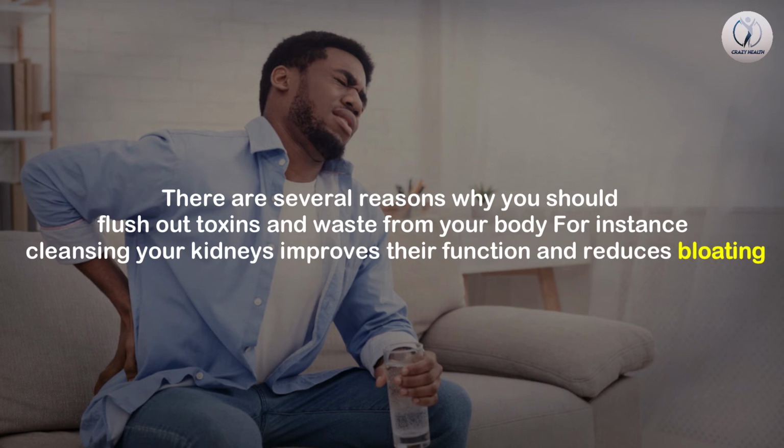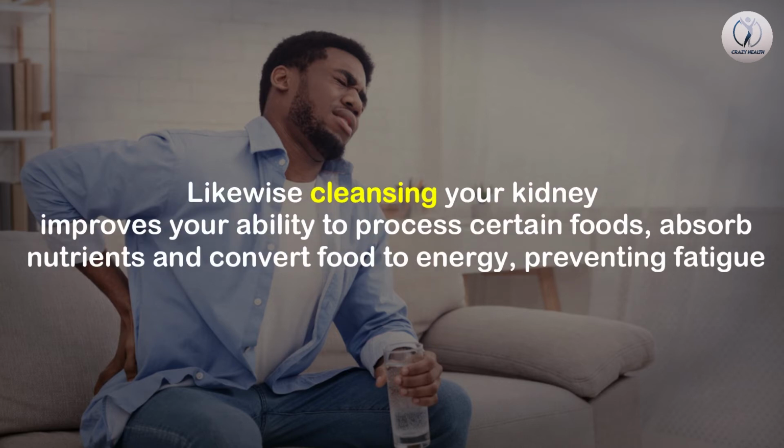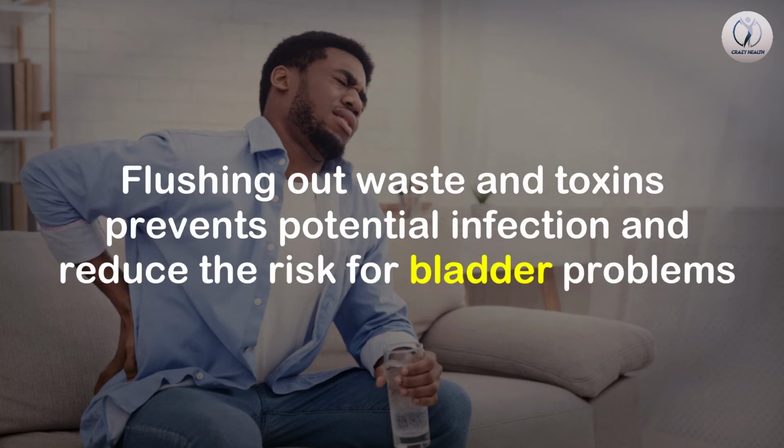There are several reasons why you should flush out toxins and waste from your body. For instance, cleansing your kidneys improves their function and reduces bloating. Likewise, cleansing your kidney improves your ability to process certain foods, absorb nutrients, and convert food to energy, preventing fatigue. Flushing out waste and toxins prevents potential infection and reduces the risk for bladder problems.